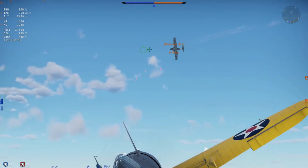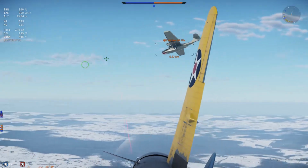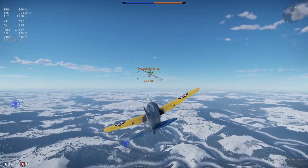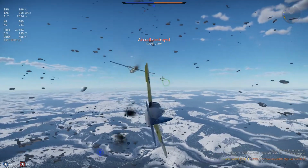How should you fly the Buffalo in War Thunder Air Realistic Battle? The Buffalo is at its best when facing slow and defenseless bombers. If you must go after fighters, look for the newbies in biplanes. This is the closest the Buffalo will get to a fair fight.